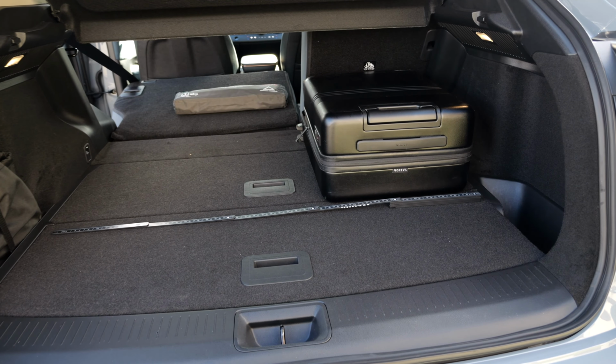The Ariya is shorter, so it's 177 centimeters or around 69 inches for the total length of the trunk. The limitation is really in height, but just when this bottom floor is mounted. When you remove it, it's comparable. Frunk? No, there is none. Just equipment here underneath.